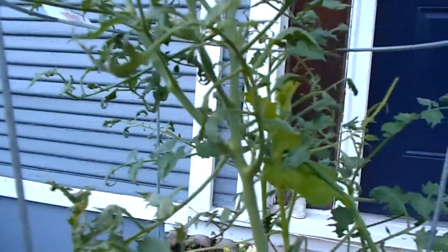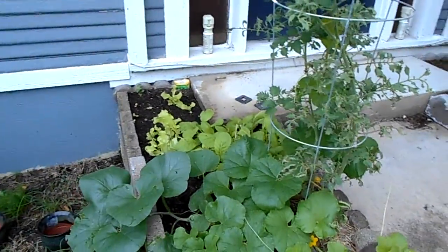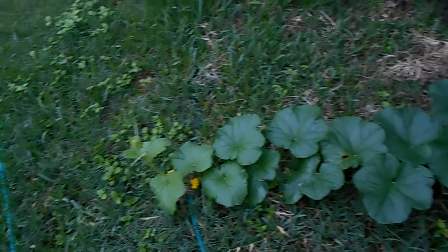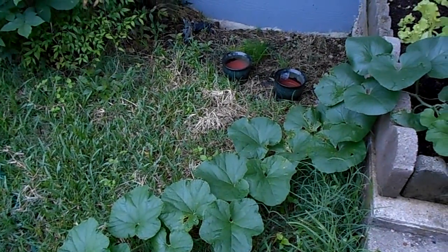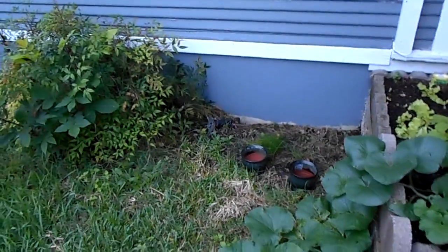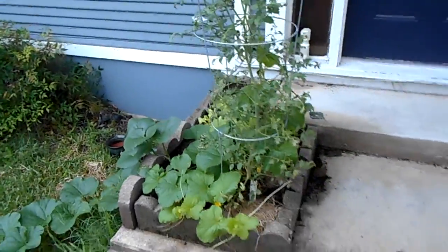Okay. As you can kind of see, looking through here, pretty sure this is a cantaloupe, has decided that it is going to leave the bed. Hey, shoo, mosquitoes. And it is basically growing out. I think what I want to do is try to train it back around and behind and take that out completely. But I may not. I may just leave it where it lays, and we can mow around it.